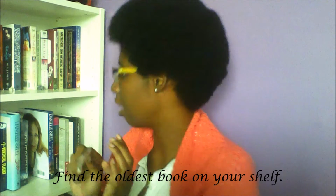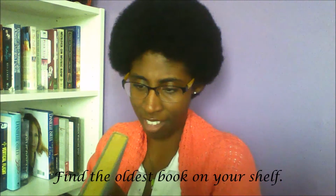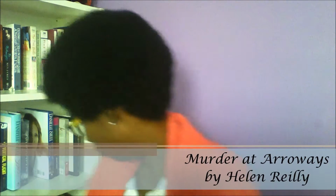Oldest book on your shelf. I'm pretty sure it's this one. I don't even know how old it is. Helen Riley's Murder at Arroways. I think it's like the oldest book. Now, the oldest book that I've owned would probably be the Peter and the Starcatcher series, but that's not what they asked. It's very vague.